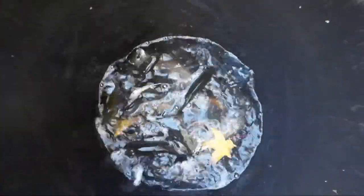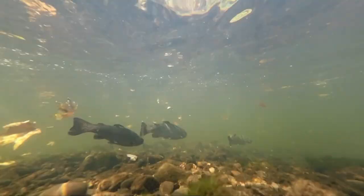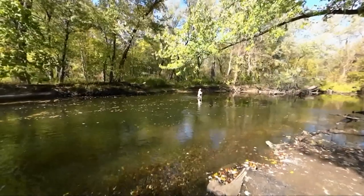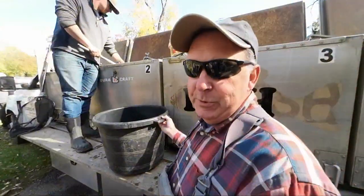They say you never forget your first fish. In this stretch of the Middle Cuyahoga, there are 600 to 700 memories waiting to be made. All you need do is catch one. We hope to see you on the river. In Cuyahoga Falls, Carl Bachtel, 3 News.